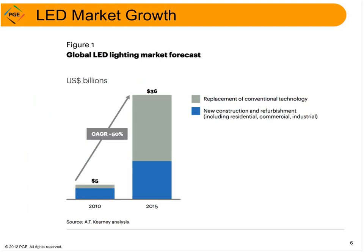This graph illustrates the dramatic growth that is expected from LEDs in the not too distant future. And one of the things I wanted to point out is that most of the growth is expected to come from the replacement of existing incumbent technologies.